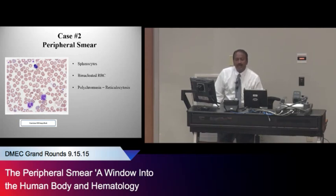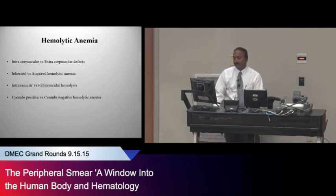And so autoimmune hemolytic anemia may not have a whole lot of stuff on the CBC or the peripheral smear, other than the fact that you may see reticulocytosis. And I was showing this peripheral smear just to show you how you ought to be able to recognize reticulocytosis. And that brings us to hemolytic anemia.